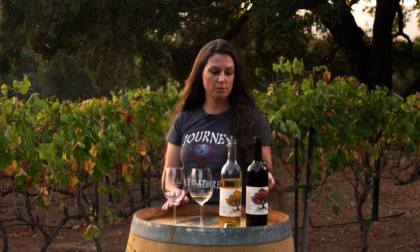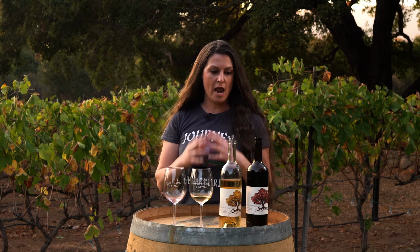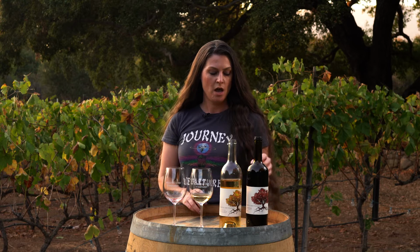So now we're going to taste our Sangiovese. Sangiovese, in this one in particular, comes from a 2-acre plot, like I said, really, really small. That's what we like to focus on, these very hands-on types of vineyards. Sangiovese is the grape that makes Chianti.